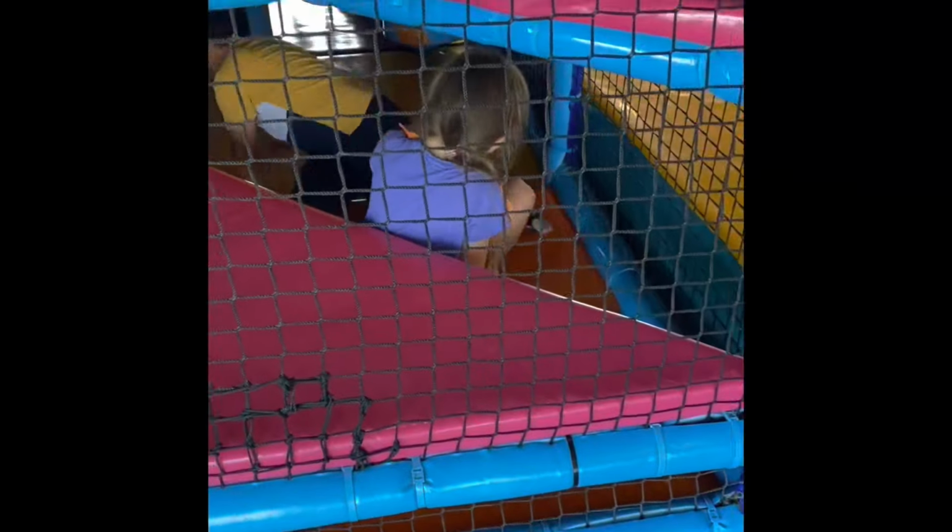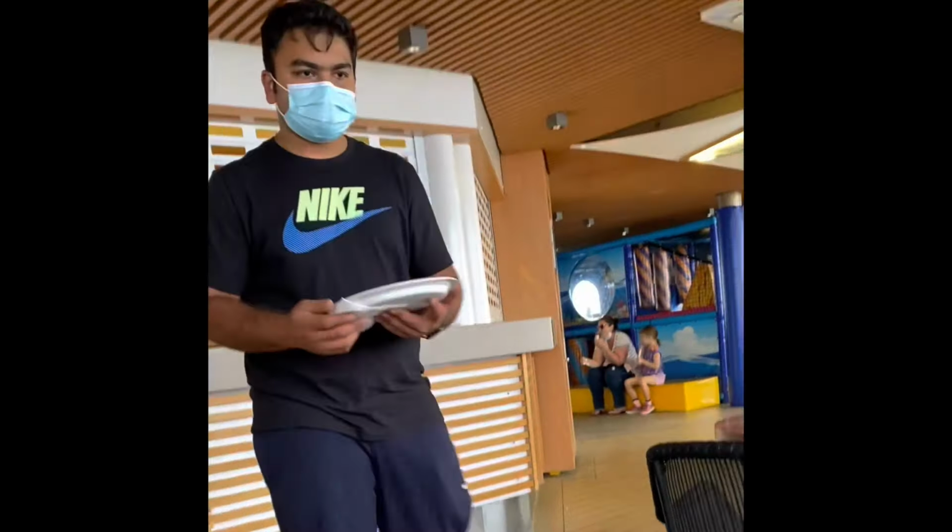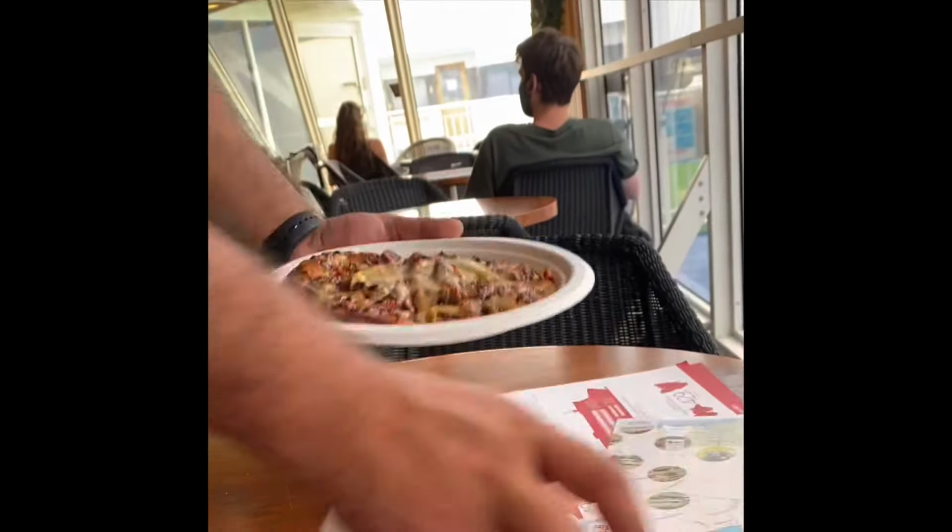My champ is 4 years old and he enjoyed playing over there a lot. I'm particularly a fan of the new play area as it's a good size and situated right next to a bar with an opportunity to get snacks like pizza.